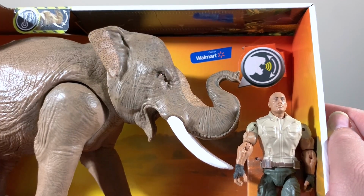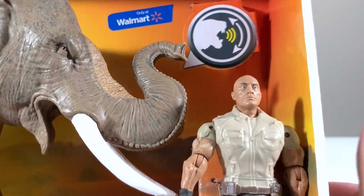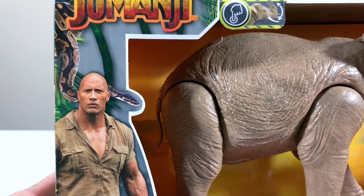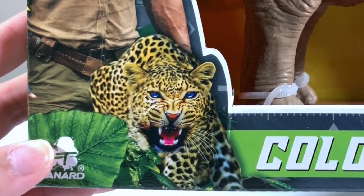So we do have that Walmart sticker in the back. We also have a very Mattel Jurassic World looking try me sort of indicator right there, as well as the button right there, because Mattel does that too, indicating that you should push the button. You can see the rock right in front of a snake and also a jaguar with piercing blue eyes.